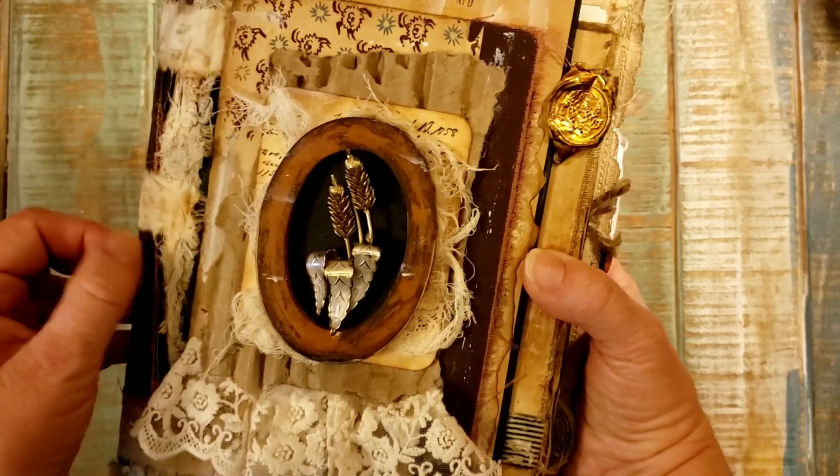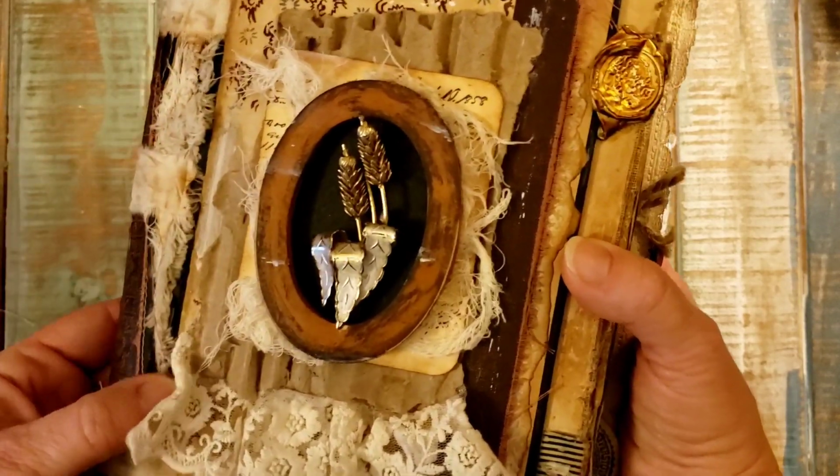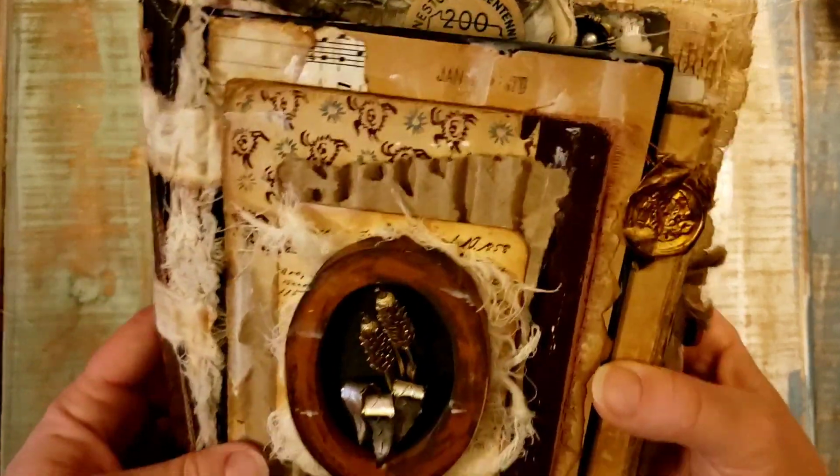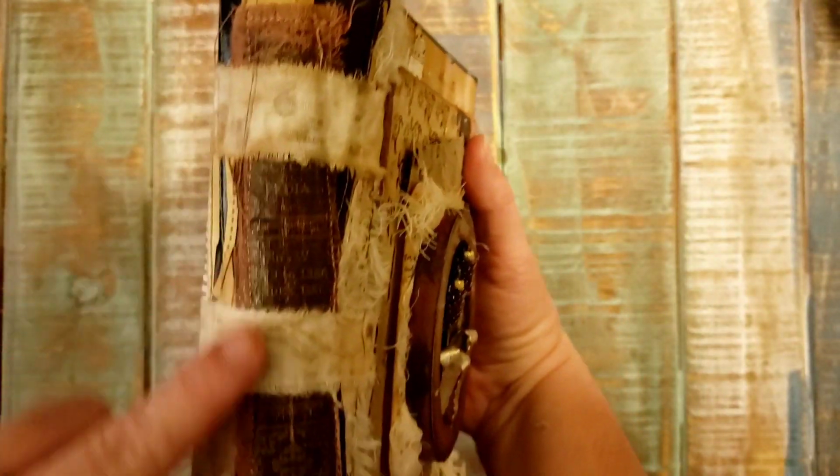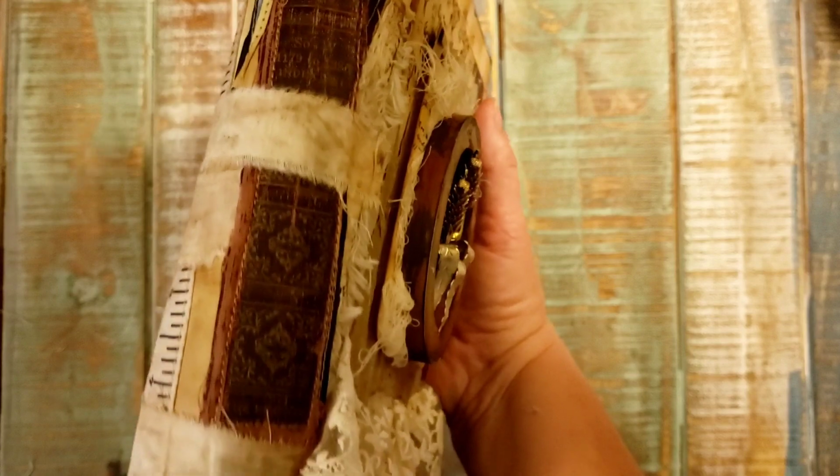You can see that there's all kind of paper and material poking out there, and also on the top. You cannot see the stitching of the signatures. It's hidden.